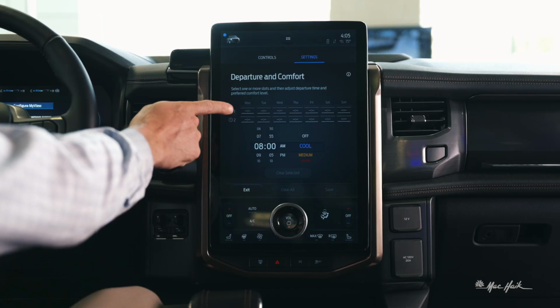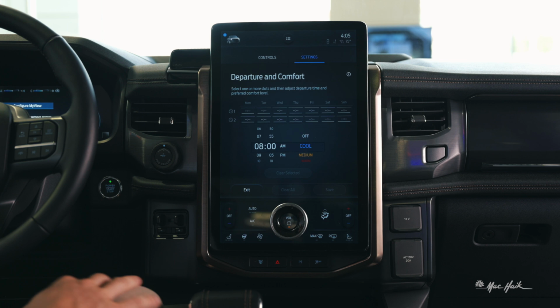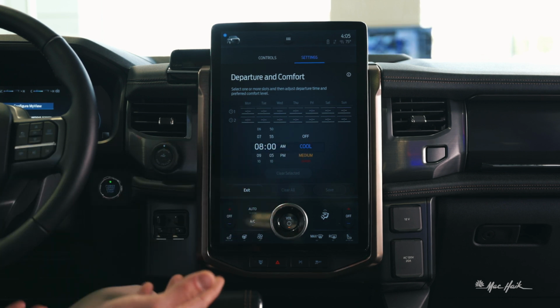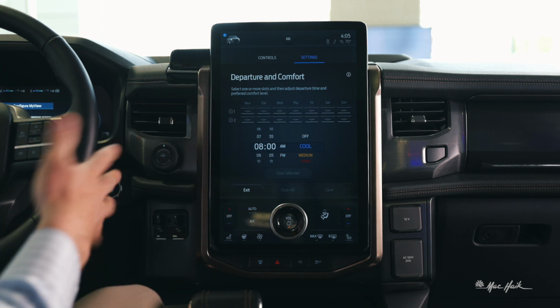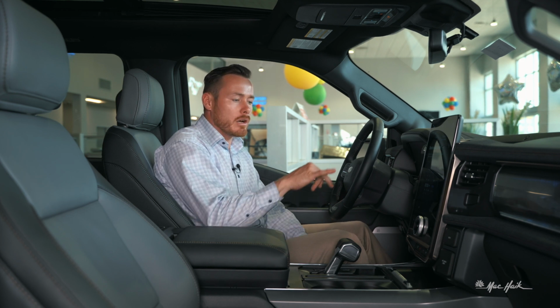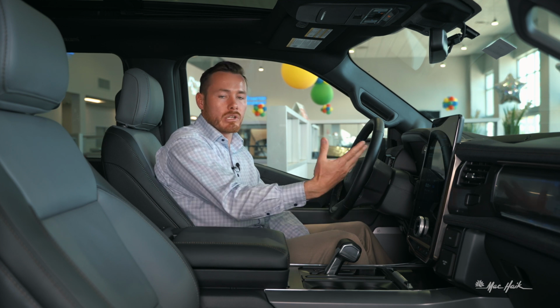You can do a start time. So let's say I'm at home on Monday, I leave at 8 a.m. At work, if I have the ability to charge there, I can set it up here, or if I don't have to charge, I can just set it and say, hey, I want you to precondition the cab right around 6 p.m. I want it to be cold, and I will be leaving at 6. So it'll precondition the cab.